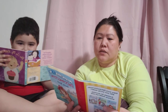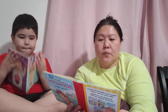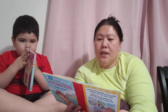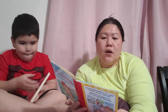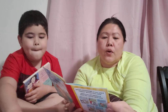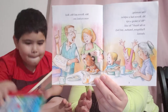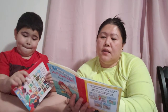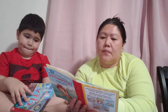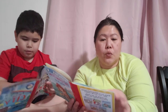One morning, Mr. Brown had a surprise. "We're taking a trip to the beach," he said. Paddington, Jonathan, and Judy cheered. Mrs. Brown and Mrs. Bird were excited too. At the beach, Paddington got a pail, shovel, sunglasses, and a float. He was ready for anything.